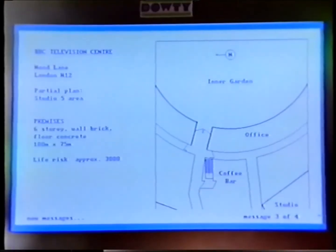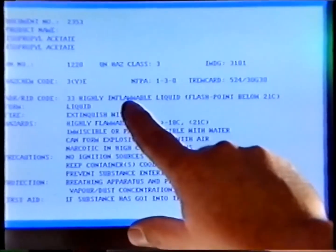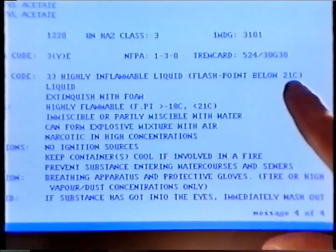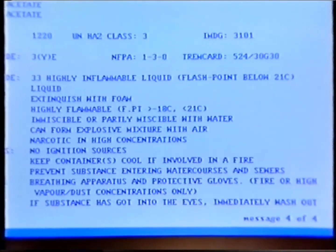Yep, new messages. Let's see what we know about isopropyl acetate. Highly inflammable liquid, flash point below 21 degrees Celsius. So if there had been a fire here, it would be very important to keep it from spreading to near that stuff. Well, this is the first fire engine to have this system, but by April, West Midlands Fire Service hopes to have it installed in all of 117 of its fire appliances.